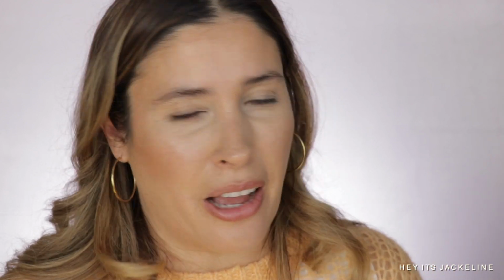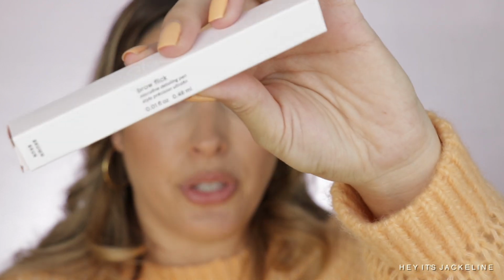You know what? I almost forgot about my brows. Silly me. This is not new for anybody. This has been out in the market for almost a year and a half, 2 years. It's the Glossier Brow Flex, but actually I'm new to this product, and I have heard so many good things about it. So yes, I did a little bit of damage with Glossier. In fact, you're gonna be seeing a haul fairly soon, hopefully in the next couple days.